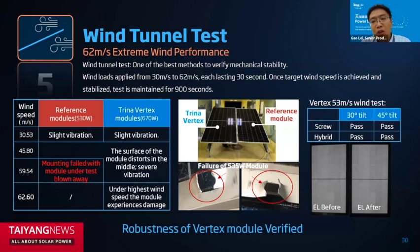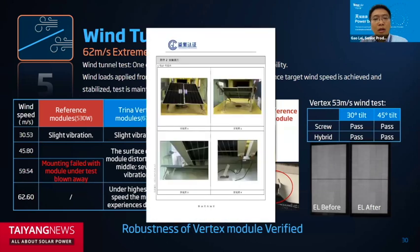And after this limitation was achieved, we also conducted a long-term stability test. We fixed the module at 60 degree tilt and 45 degree tilt with screw and hybrid fixation methods, and both tests passed. The power before and after the test is still maintained at the same level, and the power degradation is less than 3% as well. Here is a test report from a third party and the pictures of the tests.